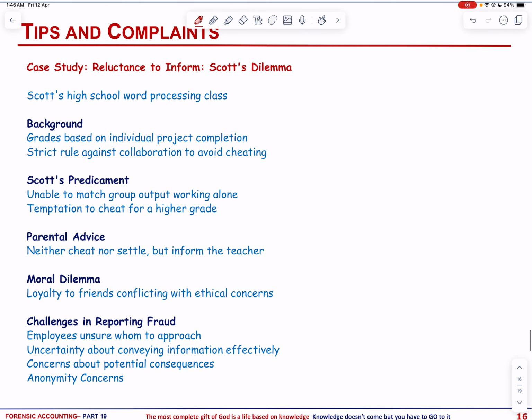To highlight people's hesitancy to report wrongdoing, let us examine this real life example. Scott, a junior in high school, was in a class where grades depended mostly on how many projects he finished. The teacher stressed working alone, warning that teamwork would result in failing. Despite the rule against collaboration, some students formed groups, sharing work and copying projects.